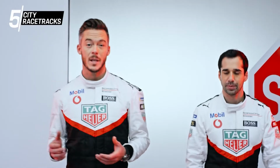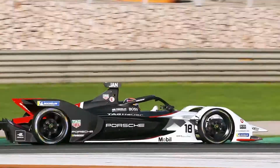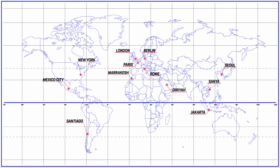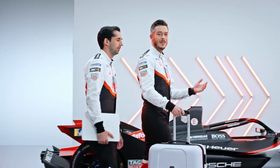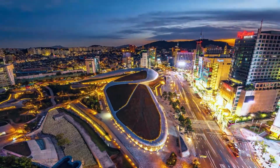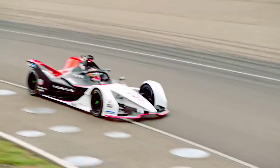What's special about Formula E are the racetracks. We have the privilege to race in the heart of the cities and bring the race to the people. In our first race, on the 22nd of November in Saudi Arabia, we have 14 races around the globe in some very cool cities. We will definitely travel a lot, but it's fun because we're going to amazing cities like Paris, Rome, or even Seoul. Which means we are going to the people with our racing. And on top of that, we don't make a lot of noise either.